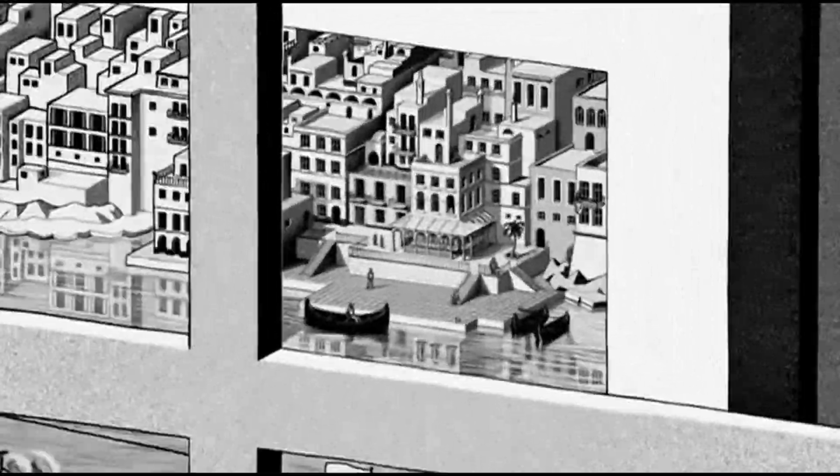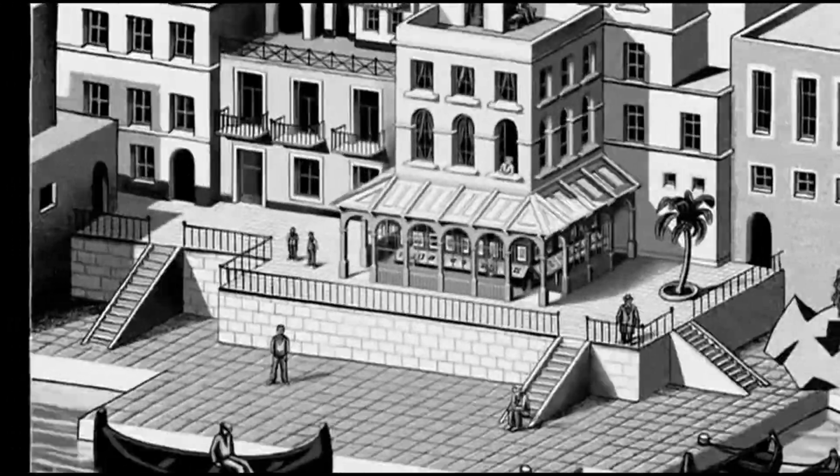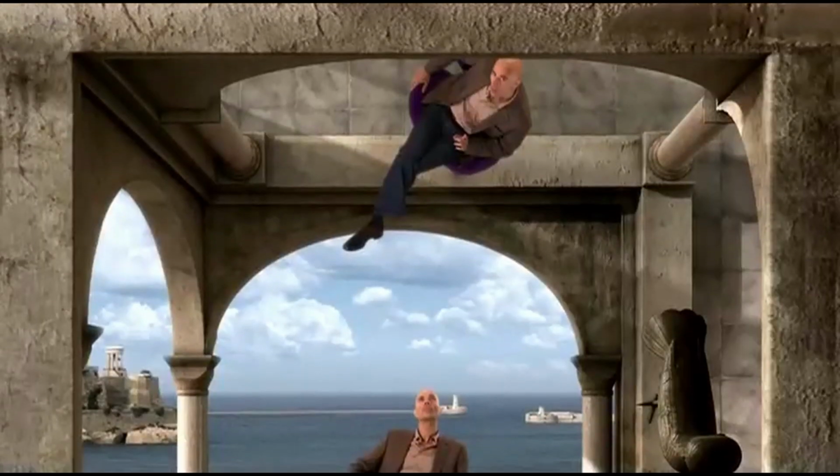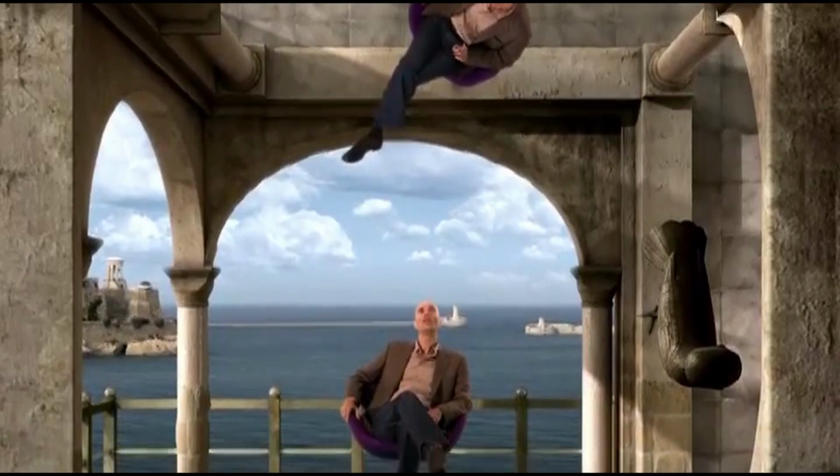And sometimes those connections lead us on the most unexpected journeys. Print Gallery, if it could be expanded infinitely, who knows what else we might find hidden within those patterns. Now that's a thought I'll be chewing on for a while.